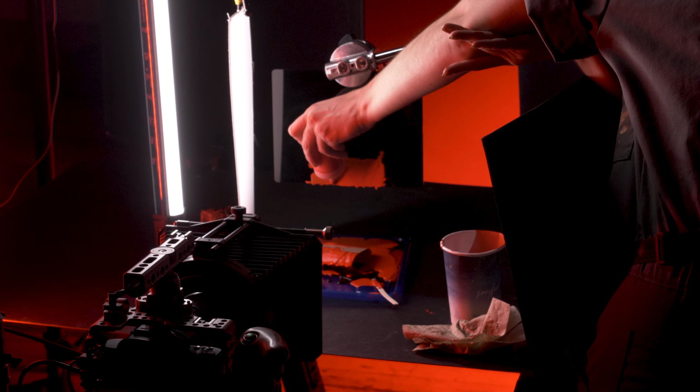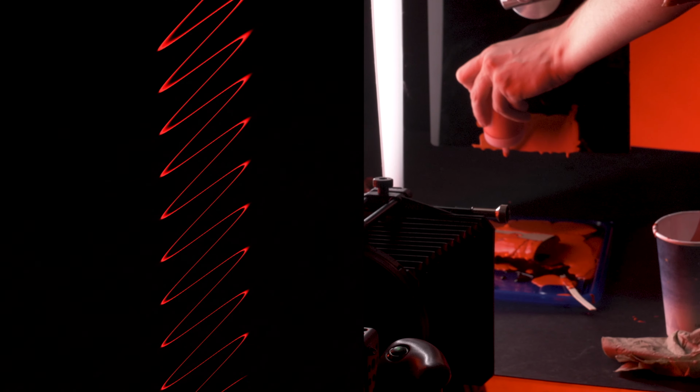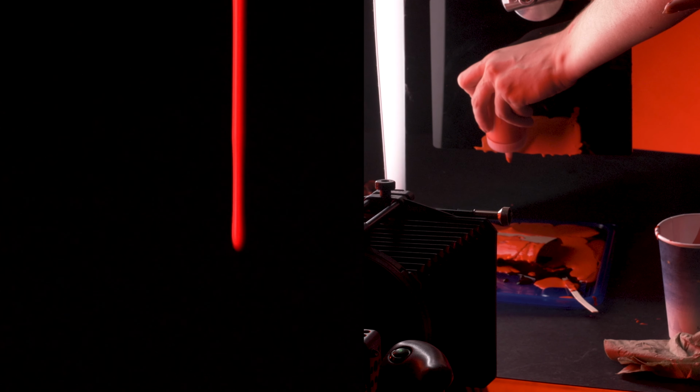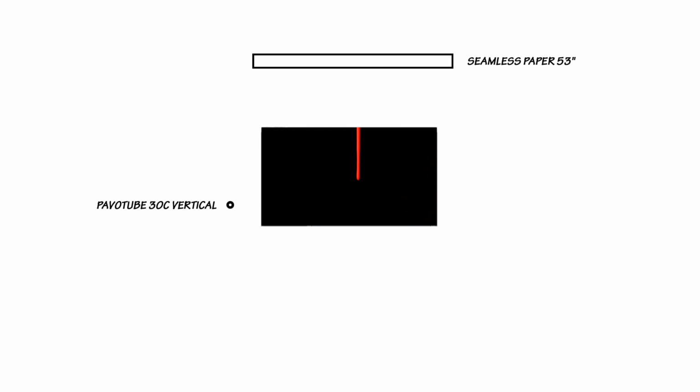So for the next shot, they actually got this drip shot with the Pavotube 30C as well. For this one, Michelle actually just kind of used paint and dripped it off of a surface, and the camera cropped out the surface and just focused on the different drops going by. And so Mark actually lit these drops with the Pavotube 30C just vertically lighting the pathway of the drop itself.